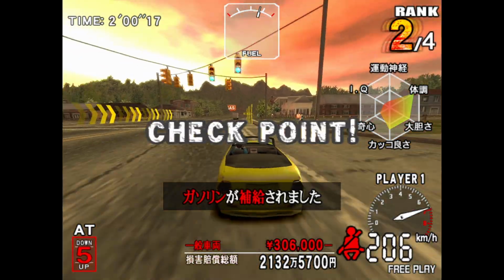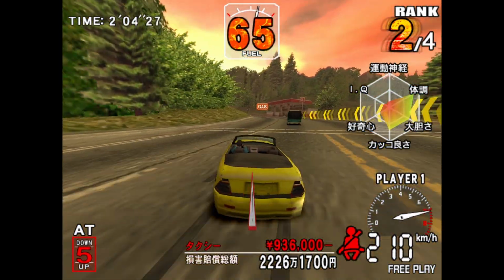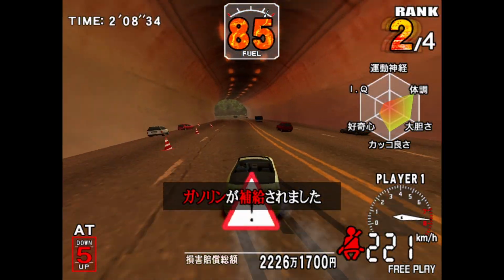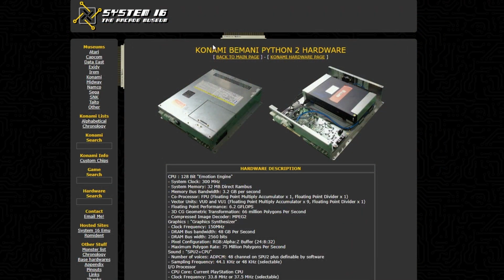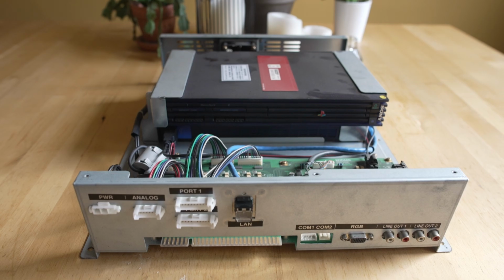It is very, very difficult to find original Thrill Drive 3 boards. I've been looking for over a year, and I finally got lucky on Yahoo Auctions Japan, and I paid the sum total of $99 for this because it was untested and the seller didn't know what it was. And the reason, like I said again, it's so rare is the Bemani Python 2 hardware looks absolutely identical to a standard Python 2, and that is because it basically is identical in its appearance, showing you again right here.